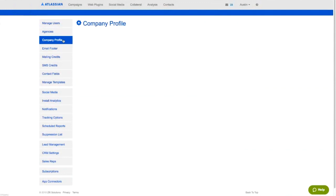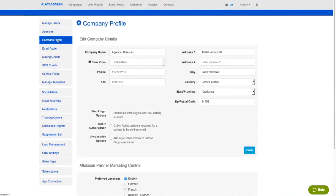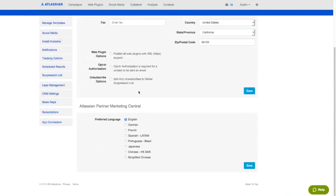Company profile. Here we request some general business information, languages you would like to see content for, and opt-in authorization. If you have been actively using Elastic Grid, your account details will be migrated over. Here we will also set your language. If you don't set this, the default will be English.